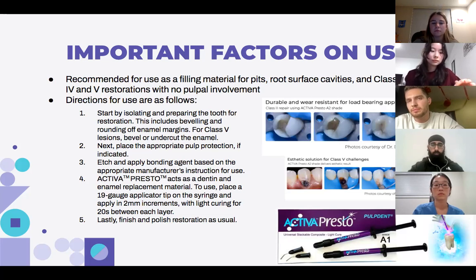You start by isolating and preparing the tooth for restoration. This includes beveling and rounding off the enamel margins. For class 5 lesions, however, you bevel or undercut the enamel.